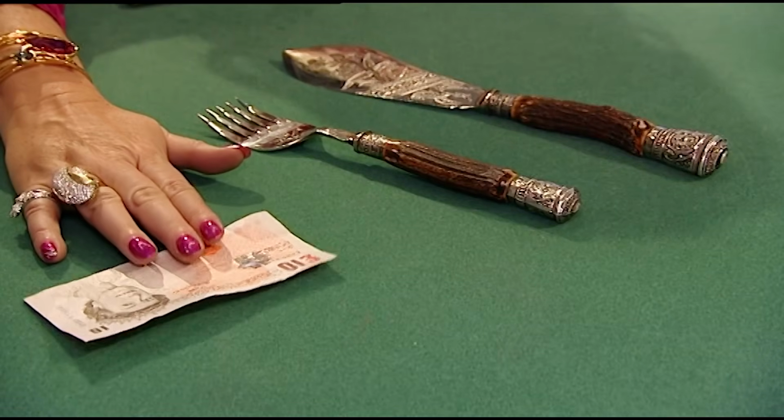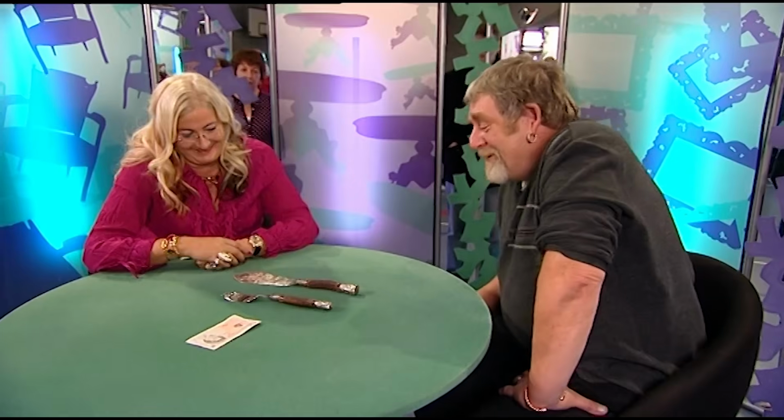So I shall put some money down and see what you think. All right then, we're going to start with £10. Because, to be truthful, they're not in a box. They need to be in a box for saleability. I don't think £10 is anywhere near enough. No.